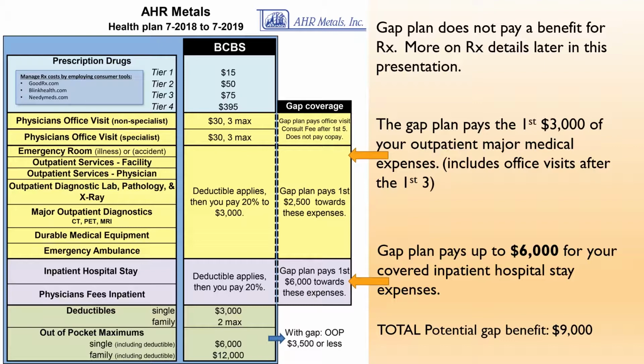A good rule of thumb is if it's a covered medically necessary claim with your primary plan, and it is not a mental health or substance abuse claim, it should be covered until your $2,500 outpatient and $6,000 inpatient benefit has been exhausted.